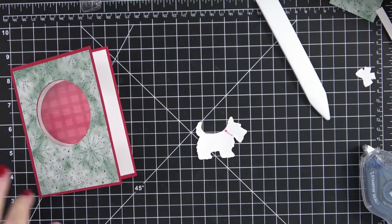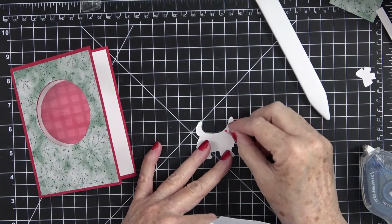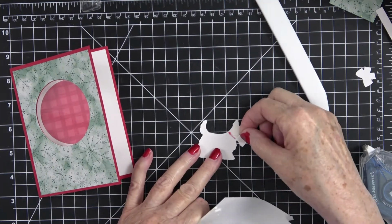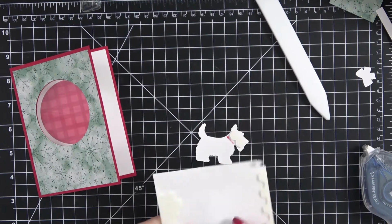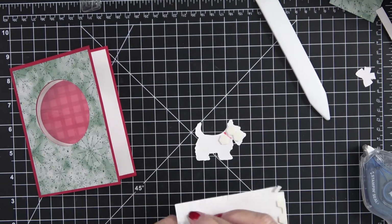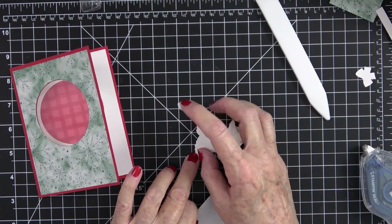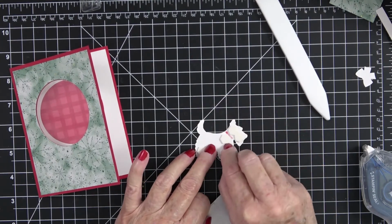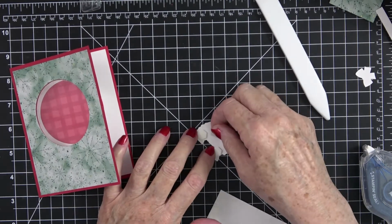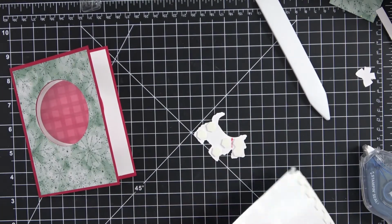So now we're going to take our little Scottie dog and we're going to pop him up on some dimensionals. So let me grab my dimensionals, and we are going to put one here, maybe one right there. I want to make sure he's stuck pretty good, so we're not going to skimp on our Stampin' Dimensionals where our little Scottie dog is concerned. We're going to cover him pretty well. And maybe one more right there, and maybe one in the middle. What do y'all think? One more in the middle.